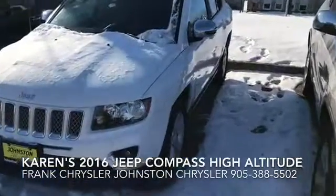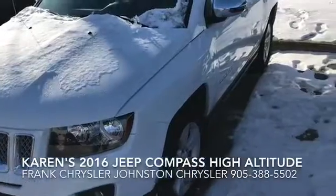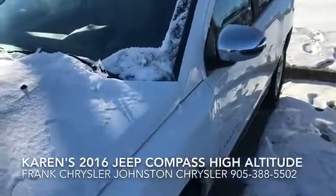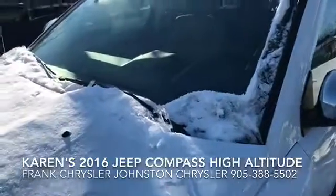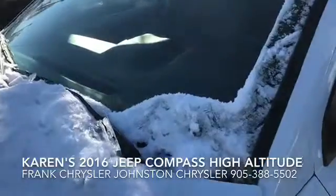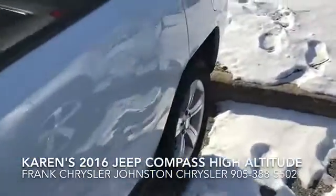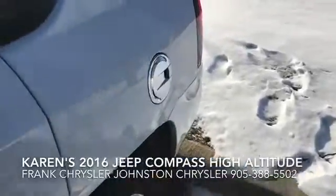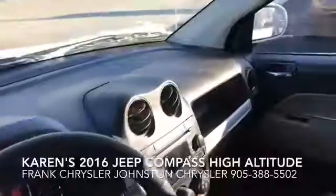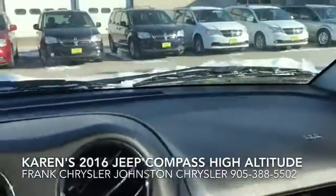I just wanted to take a video of this Compass that you're still hopefully interested in. I know we were talking on text yesterday, gave you some payments, but I just want to remind you of a few features that make this Jeep really cool. Not necessarily a feature, but an important fact: this vehicle is actually a company vehicle, so it's not a daily rental like a lot of the other Jeeps out in the market.